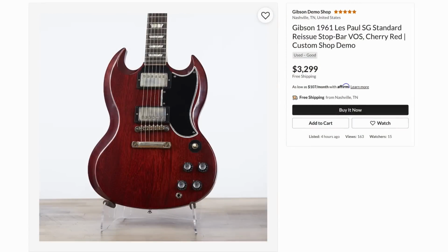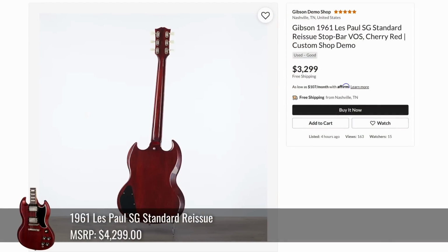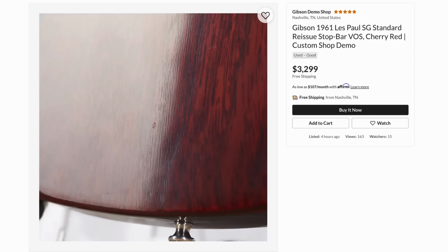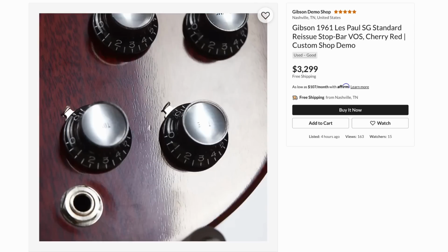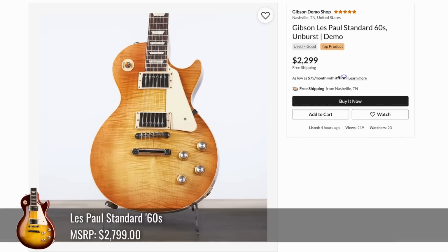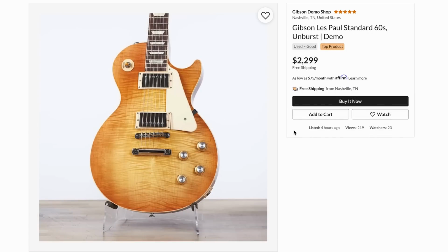This Custom Shop SG, I just thought it was an okay price at $3,300. Custom Shop SGs don't hold value very well, but you know, after a certain point they do. It's just if you're trying to get brand new price on them, there's not a huge market. The 60 Standard in Unburst, I thought it had a pretty nice top. Nice and wavy, but not too wavy, but not too pinstripey, a nice in between.